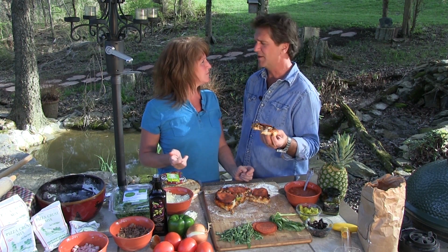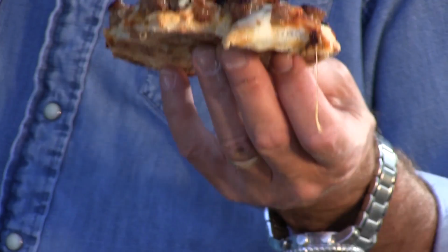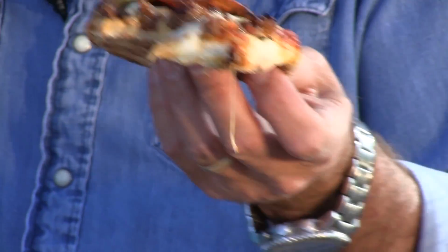So, here in a minute we're gonna make another pizza, but we need to turn the camera off so we can pile drive this pizza. Okay. All right, we got to share. Bite.